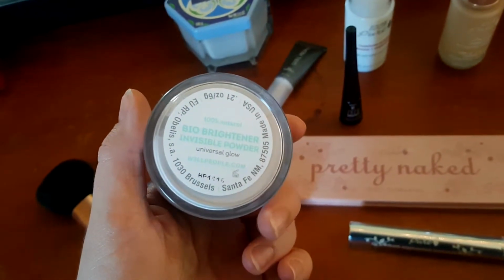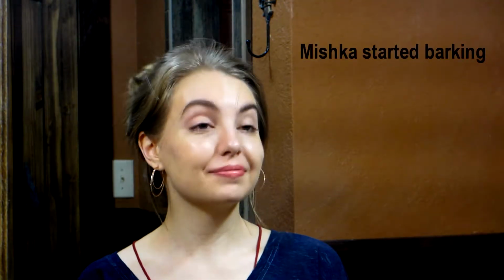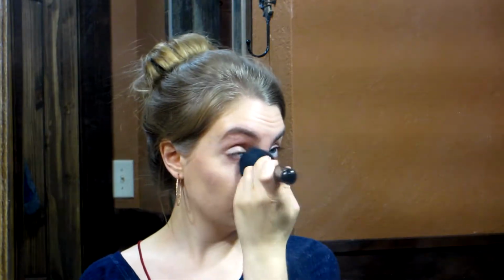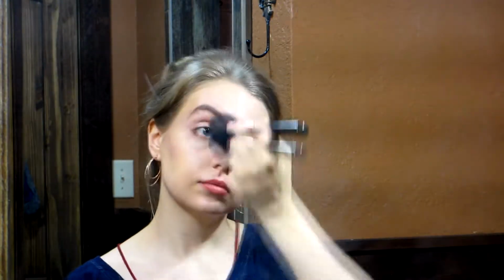Then I apply some translucent powder to set everything and make sure none of my concealer or foundation moves throughout the day. My current favorite is from Well People. I just love this powder. It's so light and just easy to apply, and it makes my skin look very glowy and dewy throughout the whole day. So I just use a big fluffy brush to apply it all over my face, and I use a very light hand because I don't want it to move any of the concealer.